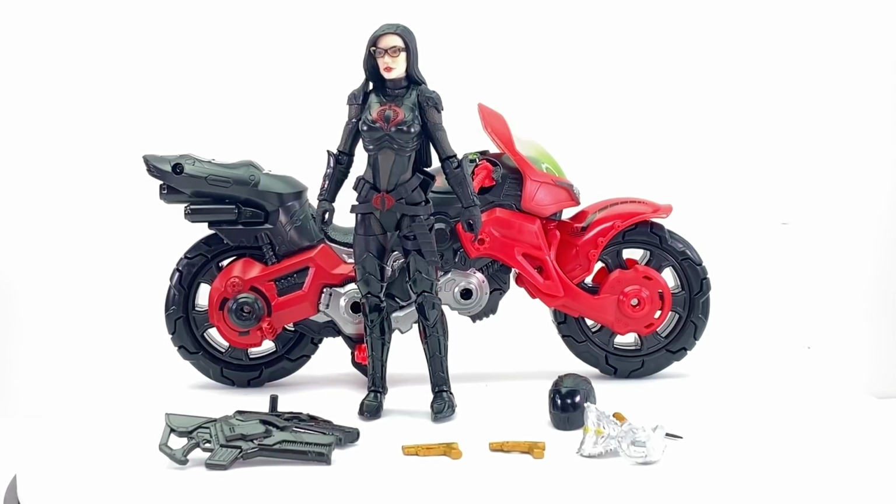So because of that, I really debated whether I should review it, since I understand many of you are going to have a real difficult time trying to get this figure and the rest of the Target store exclusives. But I decided to go on and do so. I just wanted to share my thoughts on it because, despite it being so difficult to get these, I really think this is a great line that Hasbro's been giving us for Joe fans. And obviously Joe fans have been kind of starved for some time, since it's really been several years before we've gotten any real product for G.I. Joe.